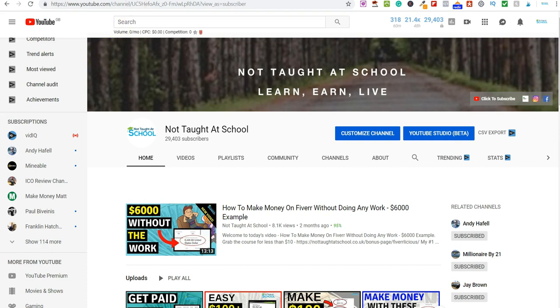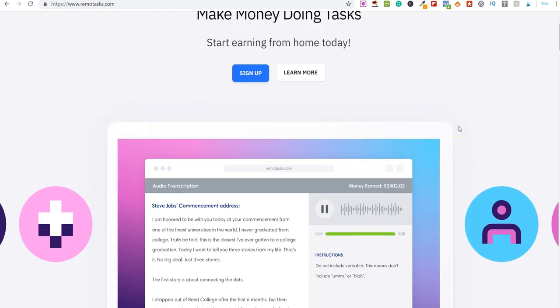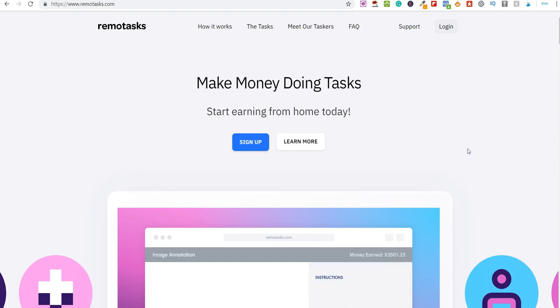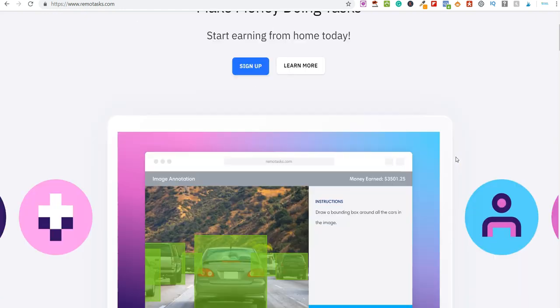So this is the website we're looking at today. It's this one here and it's called Reamer Tasks. Now on here, this is the homepage. I'll drop links to everything I'm going to be mentioning for you because I'm going to show you how it works. I'm going to show you how to get signed up, and then I'll show you some reviews of this website so you know that it is A, legitimate, and B, paying out.